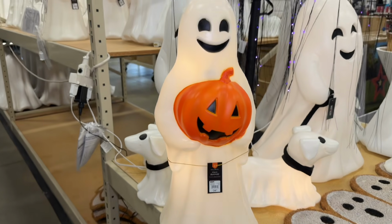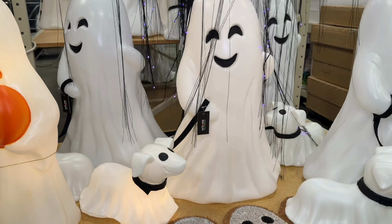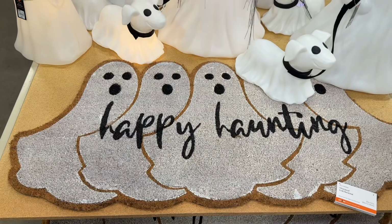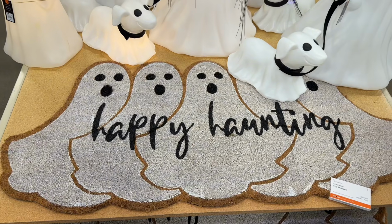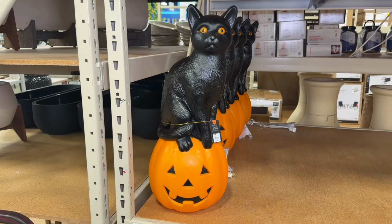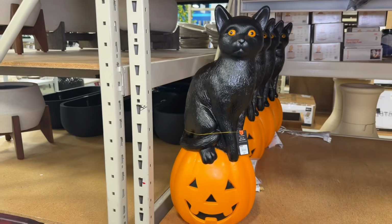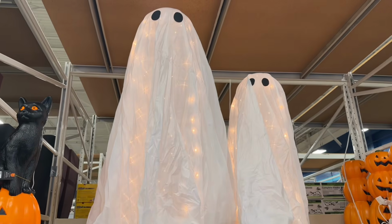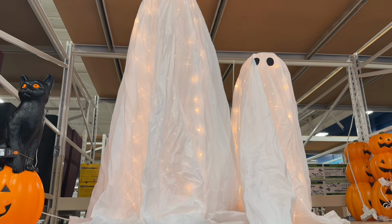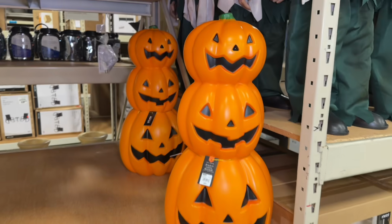And these are kind of like vintage inspired. Got the ghost walking the dog for $50. We got this oversized happy haunting doormat for $20. We got this vintage inspired black kitty on a jack-o'-lantern for $35. Look at these big sheet ghosts with the fairy lights in them. We got the 3 jack-o'-lantern blow mold here for $40.